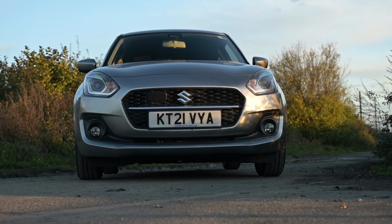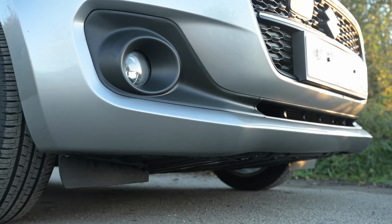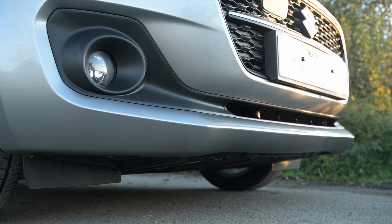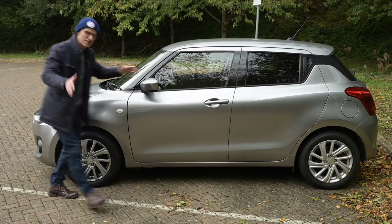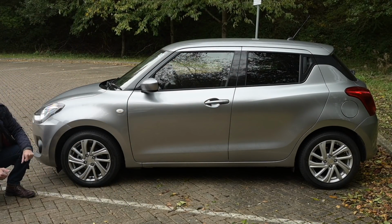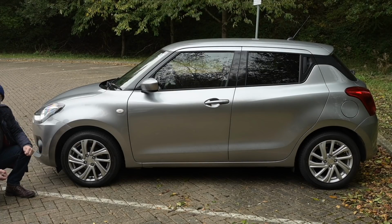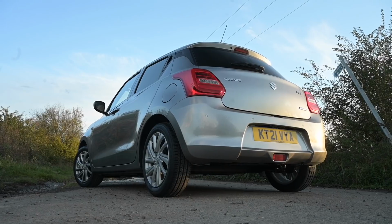Now, like the second generation, it's a fairly distinctively styled car. It's got its own unique character with this square front, curvy top, going into a long flat roof, and it's all very much standout Suzuki. This particular model is a 1.2 SZT Hybrid. So that means in terms of spec, we're middle of the range, so enough toys to keep us happy, but not breaking the bank with the cost of the car.